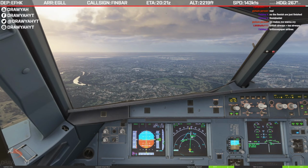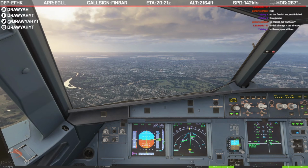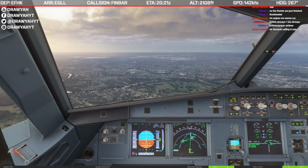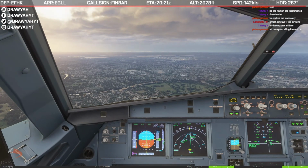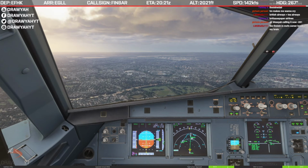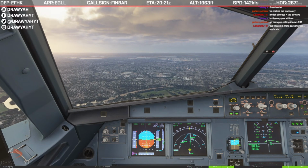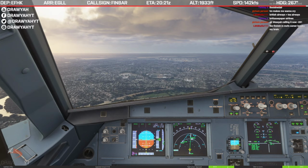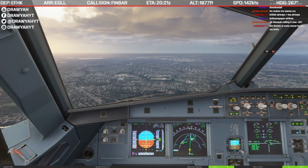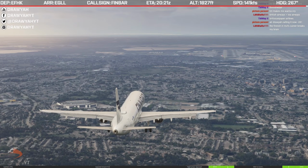Pre-land checks. Gear down, 3 greens, flaps set, spoilers on, brakes set, cabin secure. Pre-land checks complete, which we just dinged them anyway. Yeah, text-to-speech and Finnish words don't quite go hand in hand, I must admit. Yeah, Twickenham Stadium on the left there, and English rugby.